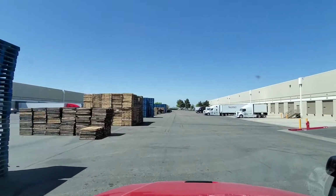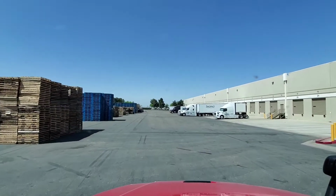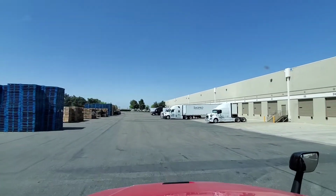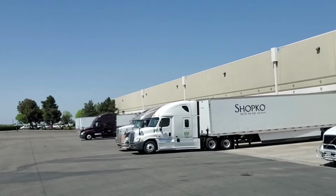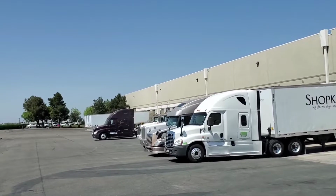Oh wow, there's another Shopko trailer. How funny. That's the same trailer I'm hauling. Shopko. Huh.